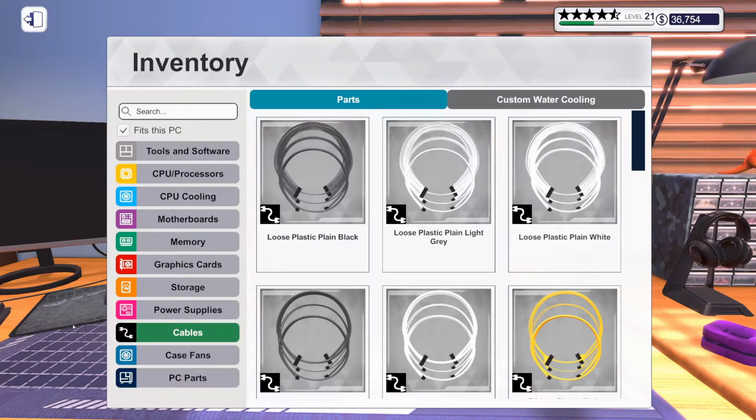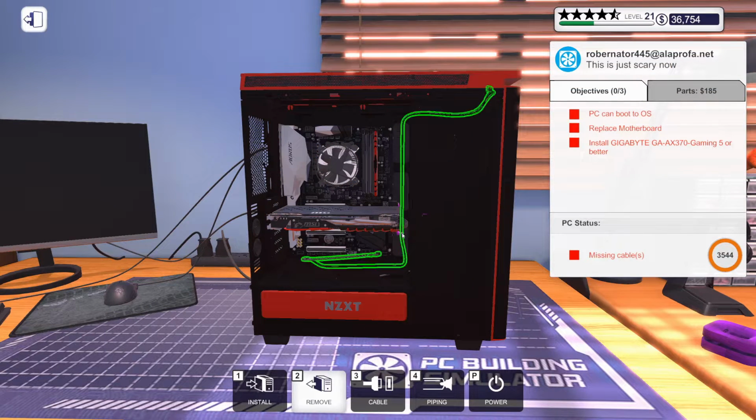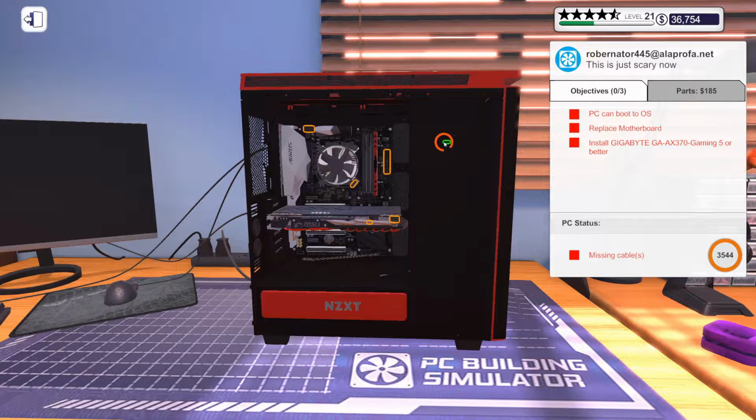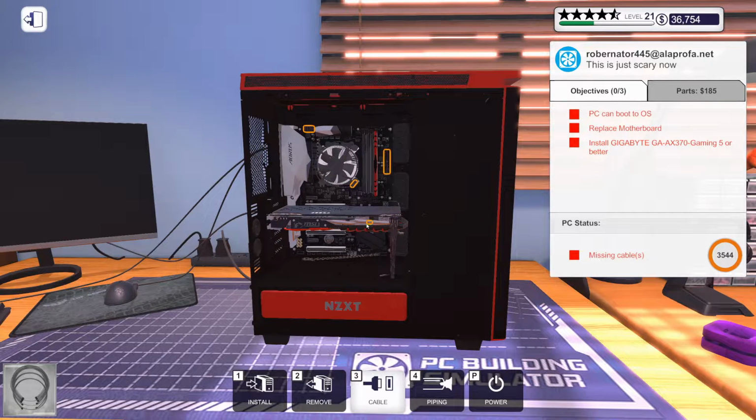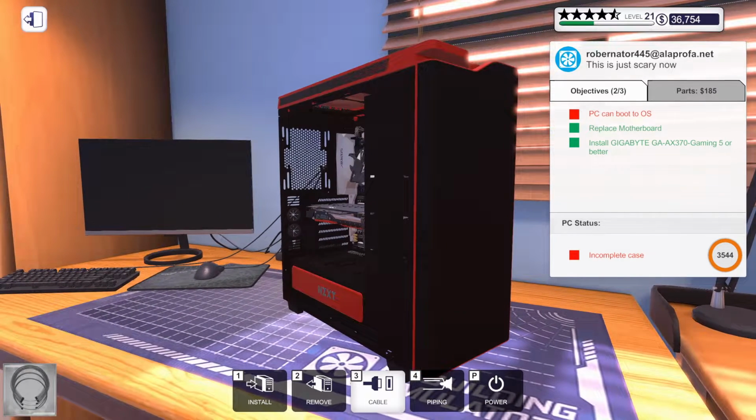Whoa. Nope, I don't want purple. Let's remove that. Get everything wired up here. Let's see if this powers up and works.